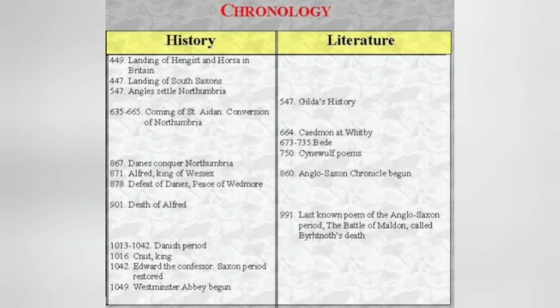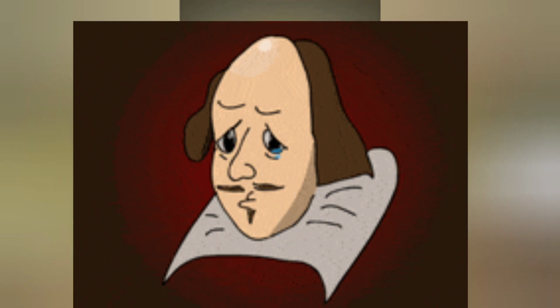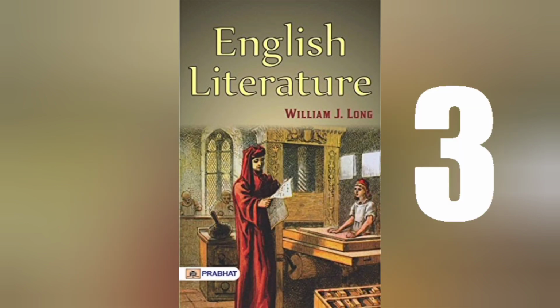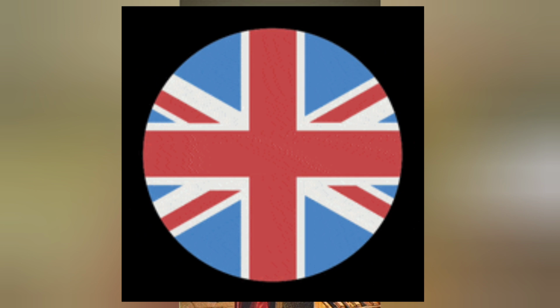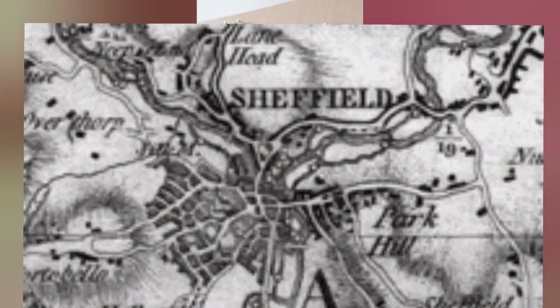Don't just randomly start from any age, even if some students start from the Elizabethan age because they like Shakespeare. I recommend you read William J. Long first, because the book is a beautiful concoction of literary history as well as social history. You have to also know the social history. Only then will you remember facts.